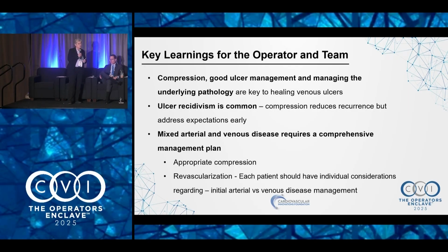Mixed venous and arterial disease really requires a comprehensive management plan, and in many of these patients, we may go for the venous disease first. But in this lady, I felt like the arterial disease was sort of the low-hanging fruit and thought we could get where we needed to be. And again, communicate those considerations to your interventionalist so you can both be on the same page and you know where you're headed with things.